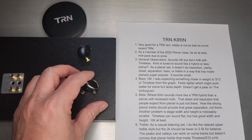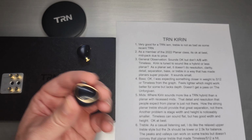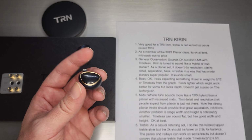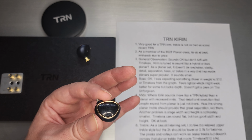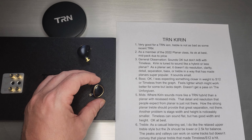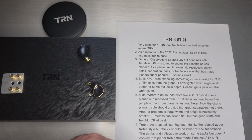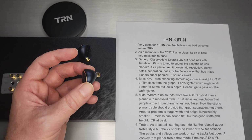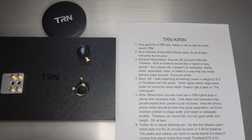As a pure planar set, it really doesn't do resolution and clarity and detail and separation and bass and treble in a way that has made sets like Timeless and S12 super popular. It's just odd the way it sounds and what they really did to the treble to make it sound off and small. That's my really big complaint. It just sounds very small, even compared to Timeless, which wasn't the biggest sounding planar, but this really sounds quite small, and the more I listened to it, the more it annoyed me. But the rest of it, it's not so bad.